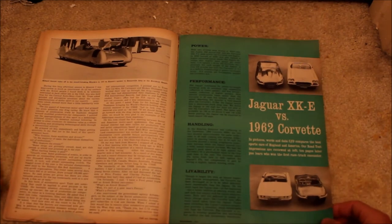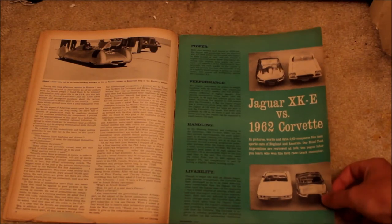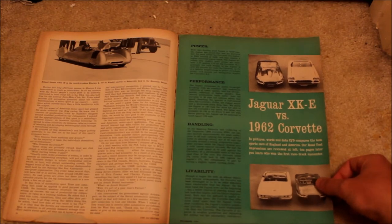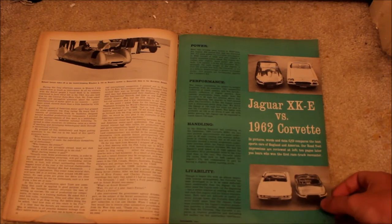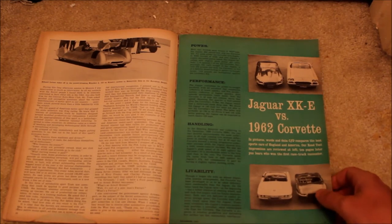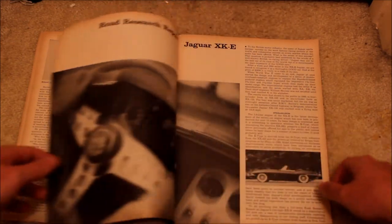And then they're already talking about the XKE and the 62 Corvette. Of course, the E-Type, being one of the more collectible cars ever made. Personally, I think they're a little bit overrated. That's just me. I'm not saying I wouldn't own one, or drive it for a day. I'm just saying they get more attention than I think they deserve. I don't really see the beauty in them as much as other people do. But they're still cool.